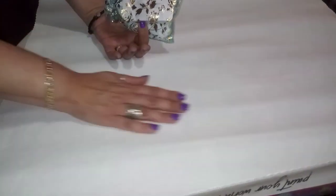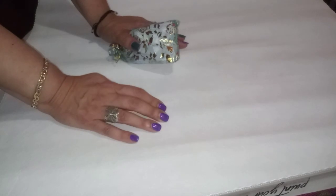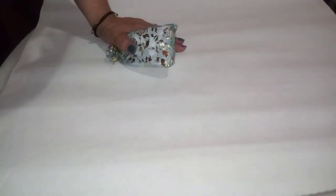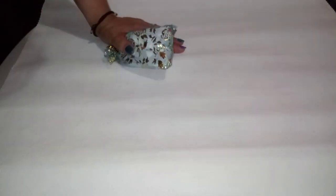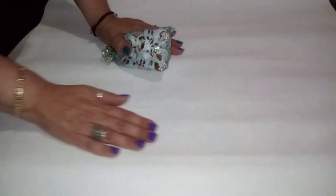Okay, so let's let that be. This feels fabulous. It's different. I've never felt a canvas like this before. It's soft. It's not like other companies that have the soft back. This is very different. I can't even say what it is, but this is very soft and nice.